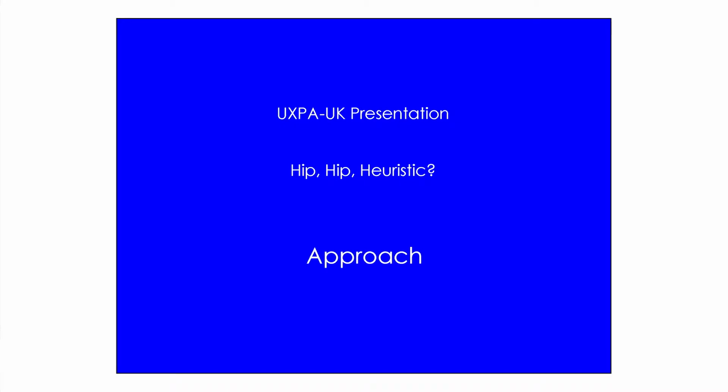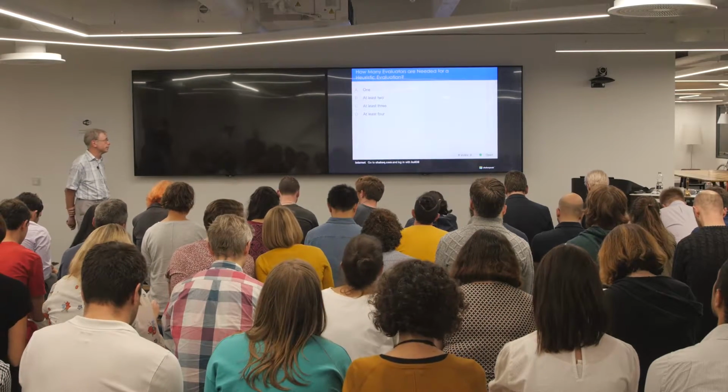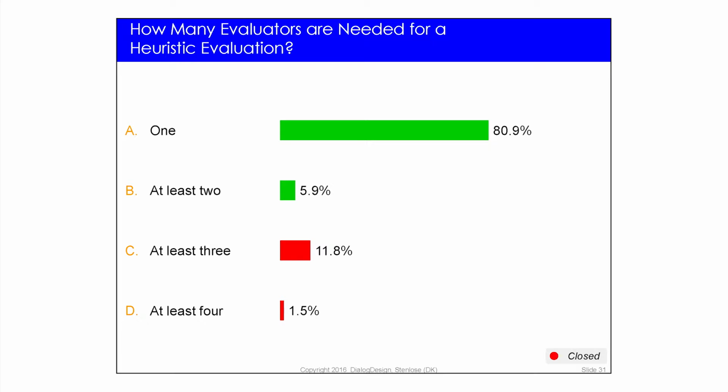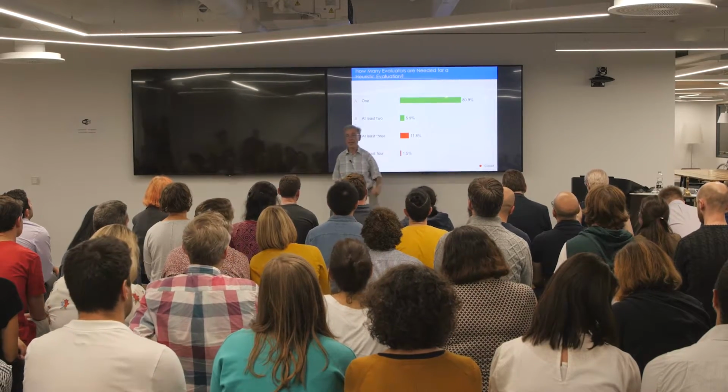The approach, how does one do a heuristic evaluation? If you really want to follow the method, if you really want to do it correctly. Well, let's try out with a simple question. How many evaluators are needed for a heuristic evaluation? Please. Very interesting. Yes, one, that's what the CUE study says.